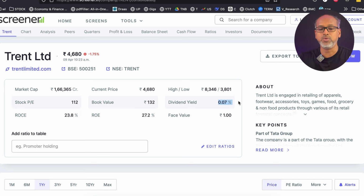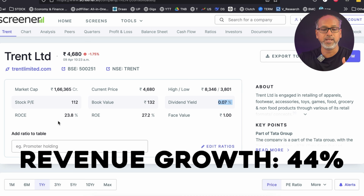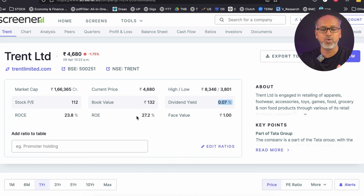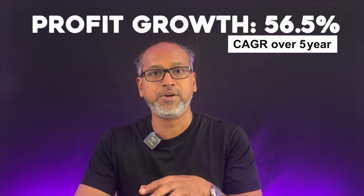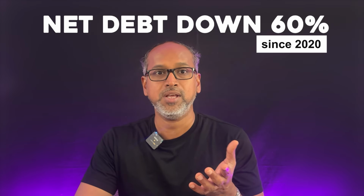If you are someone who is looking for dividends, then definitely this stock is a no-go for you. But the profitability of the stock is strong. If you look at the ROCE and ROE of the stock, the ROE is 27% and the ROCE is over 23%. The profit has grown at a 56% CAGR over the past 5 years. The net debt of the stock has also been reduced, by over 60% since the COVID crash. Since 2020, it has reduced greatly. These are some of the better things which keep them in a premium position in the market.